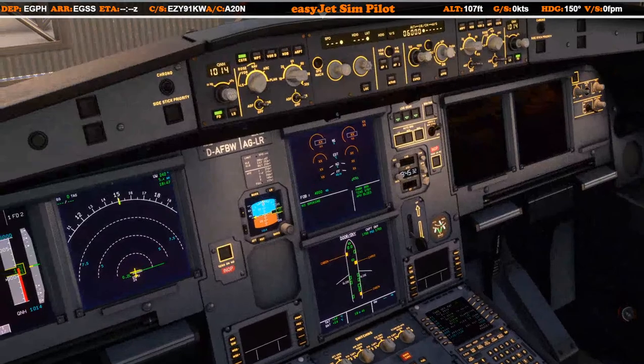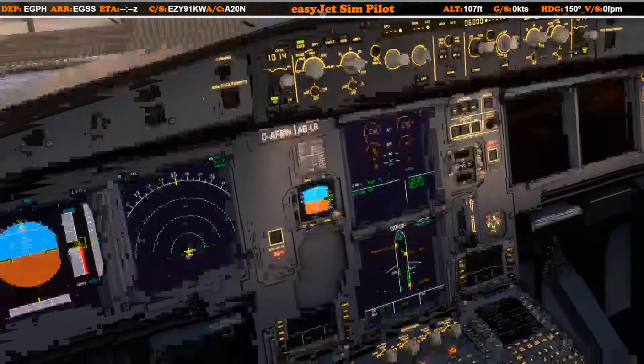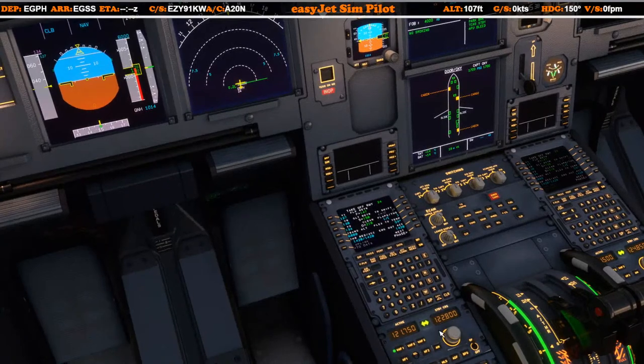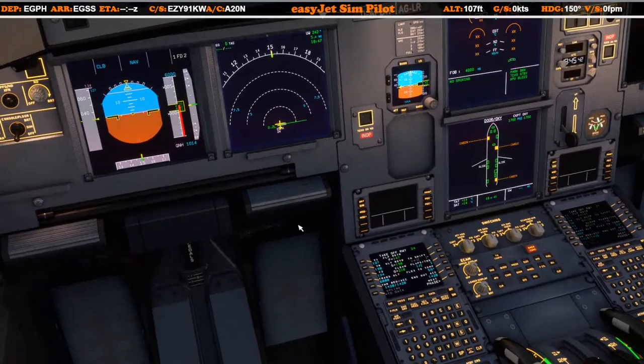So that's the departure we planned. Our initial climb will be 6,000 feet. Okay, we'll just come off ground for the moment while we do our takeoff brief.